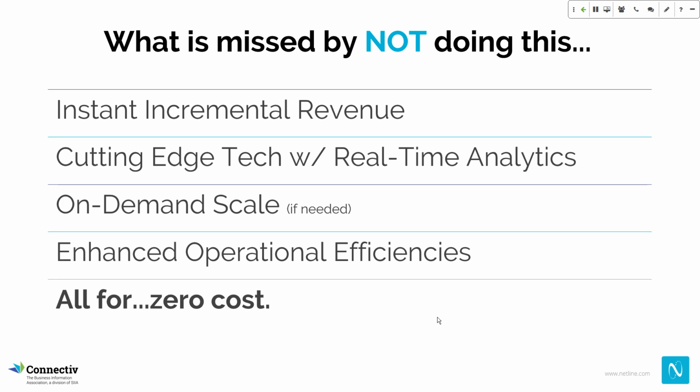So the key takeaways are pretty obvious in that if you're not tapping into this type of model, a publisher is missing a lot of things. The first is the most clear part, which is what I touched on straight out of the gate, which is the instant incremental revenue opportunity. The technology benefits and the real-time analytics, all of that stuff, I find to be incredibly compelling. Now, some publishers are more advanced there, and that's okay. Others are not. Either way, that's an instantaneously on capability with zero dev work and zero cost.